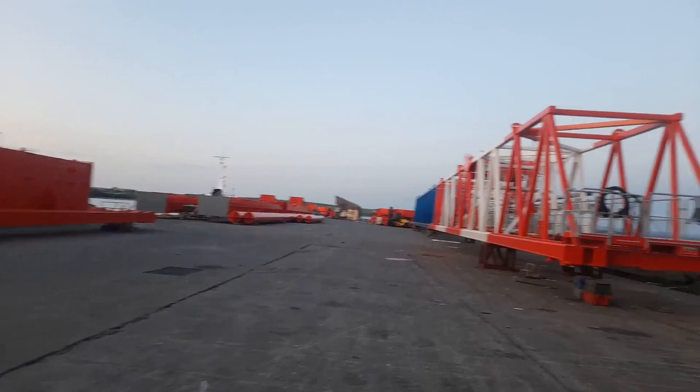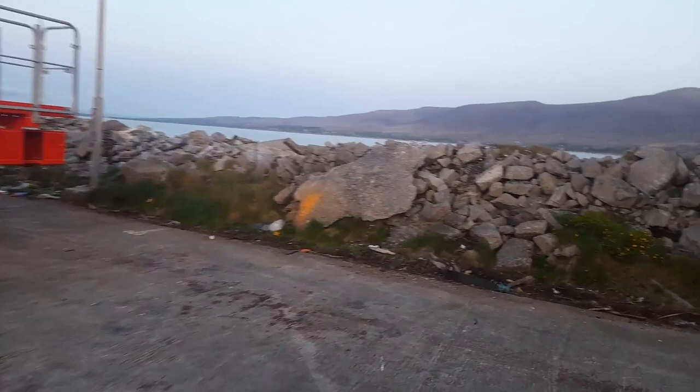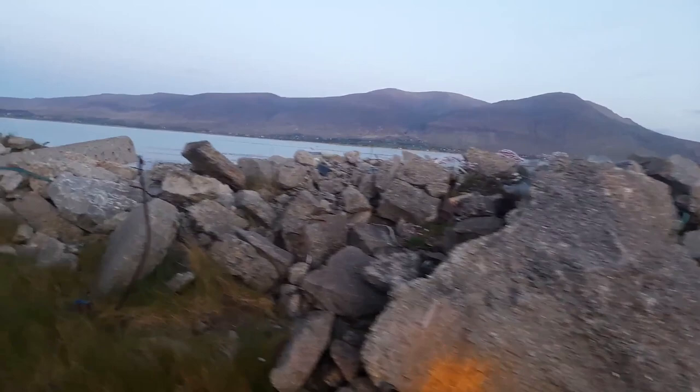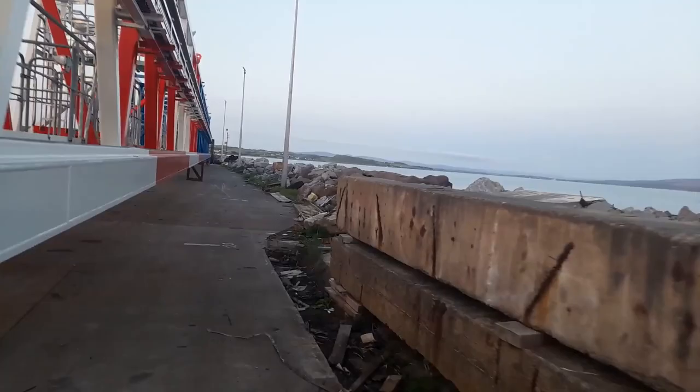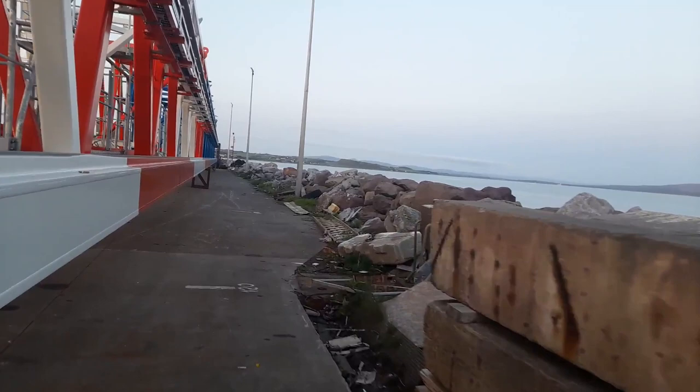Here we have, where we're walking now, was an extension that was put onto the pier around 15 years ago. I was fortunate enough to be involved in the rock. I drew a lot of this limestone you can see here, working with a local contractor, Dennis Moriarty, back from Artford Quarries, back here to Fenit Pier.